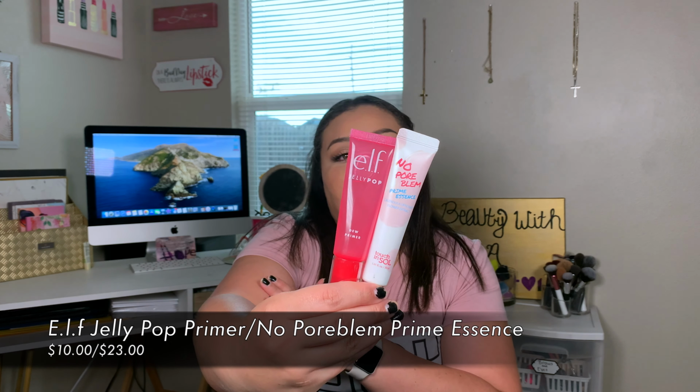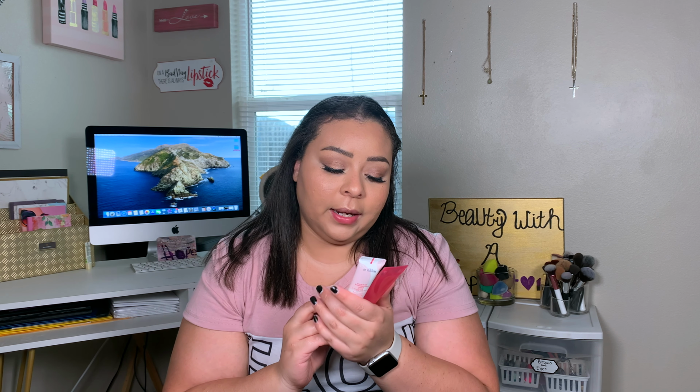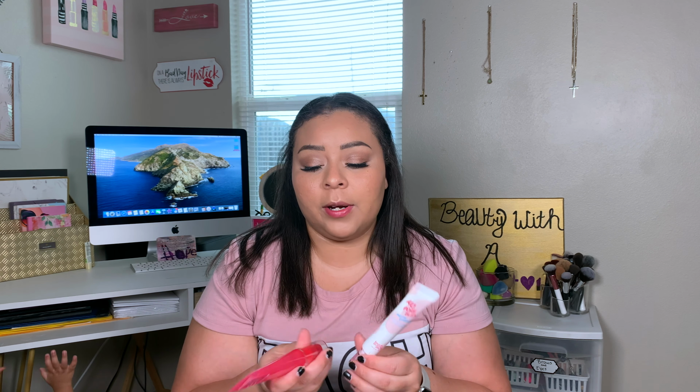And that is, I've really been loving the e.l.f. Jelly Pop Primer and the Touch and Soul No Pore Bloom Prime Essence Blurring Primer, you guys. These two together are just amazing.